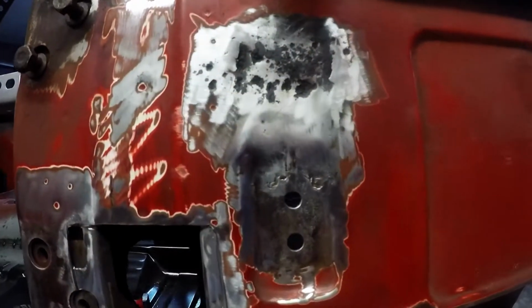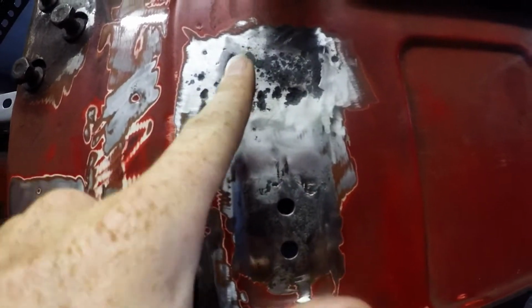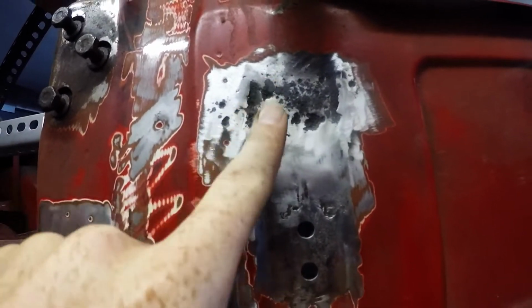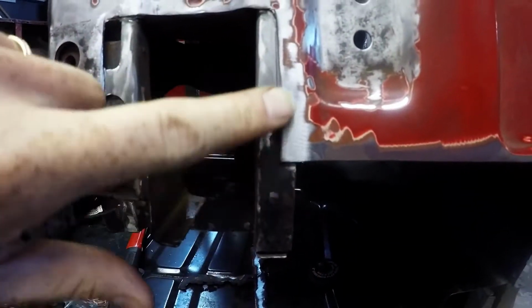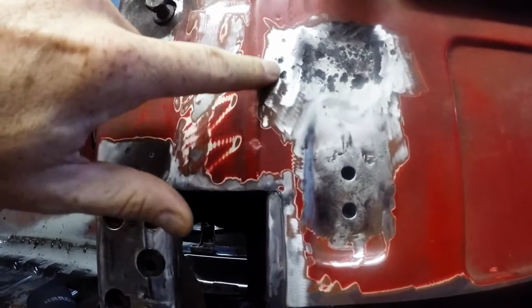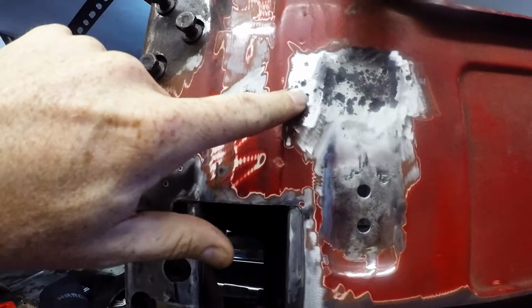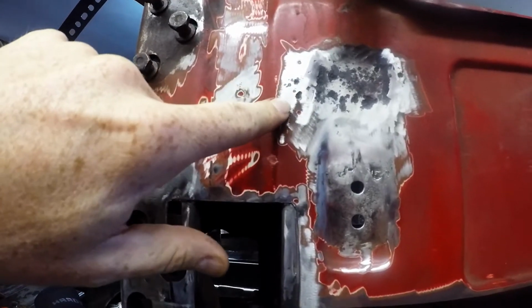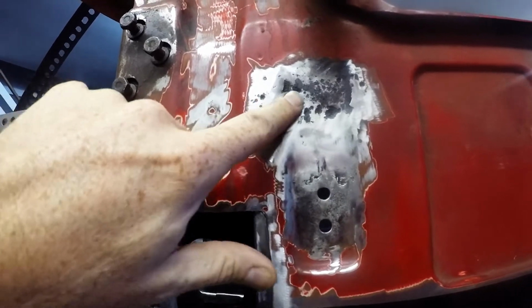But you can see all that rust that's behind there. Some pretty good pits. This one's probably almost all the way through. This one here is pretty bad, and then you got a couple over here, and unfortunately this one right here goes with this whole line. So there's some spot welds there. So I might just fill that in with weld bead, coat it, or prep it with that metal prep stuff to convert some of that rust and fill it back in with weld bead.